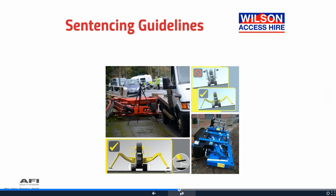Unfortunately, what you can see on the top left-hand picture is a result of a fatality which happened a couple of years ago. What you can't see is the ground is sloping quite considerably there. It's quite a bit of camber. The operator hadn't offset the tracks to allow for the slope, and unfortunately when they were going up the ramps of the vehicle, which was not really a suitable vehicle, the machine slipped sideways and actually landed, killing the operator.